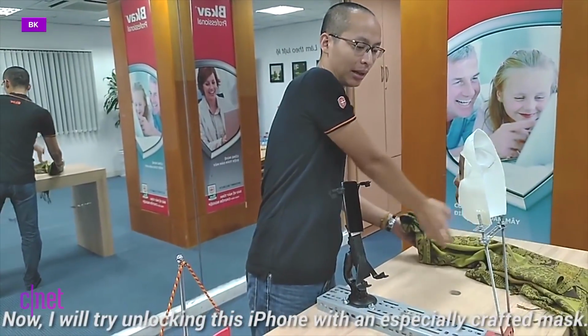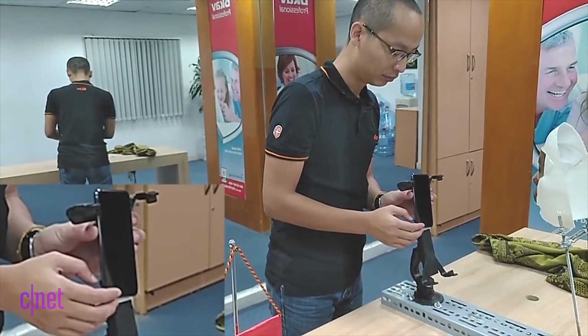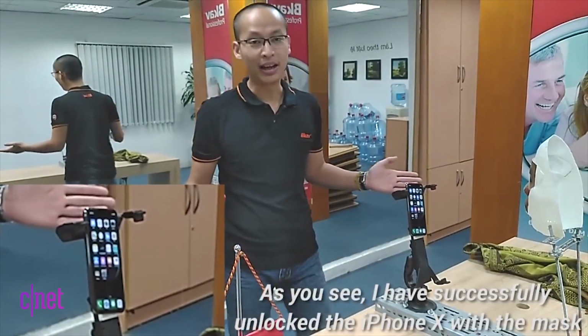Now, their methods haven't been confirmed, but the Bkav team says their mask cost $150 and they only needed a half face because the recognition is not as strict as Apple makes it out to be. But the average person won't be able to do this, so mom, don't worry about someone making a replica of your face anytime soon and unlocking your phone, unless it's your 10-year-old son.